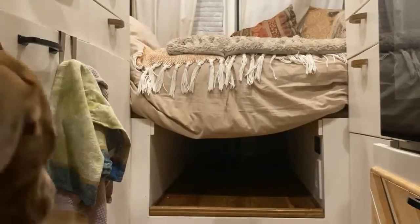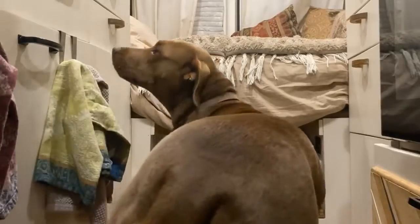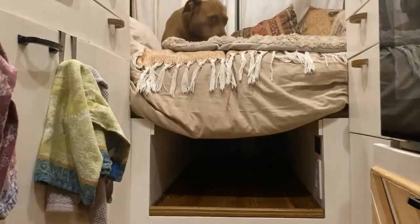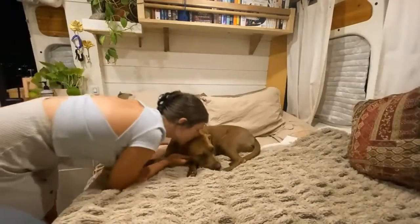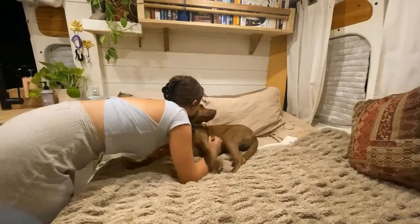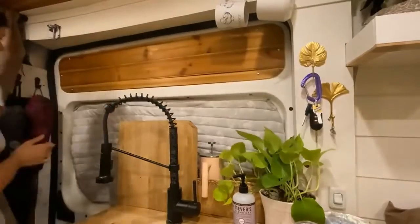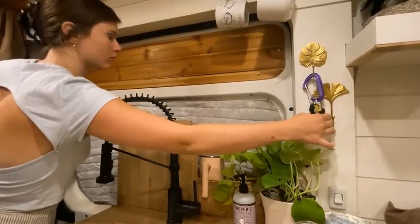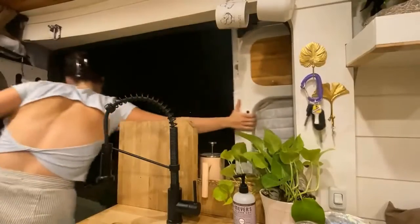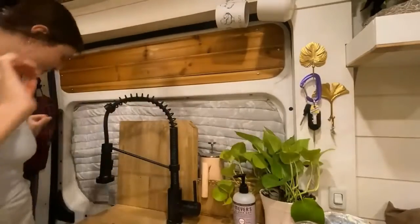Jump up. Go on, jump up. Yes, go on, jump up, baby. Good girl. Do you know that you're the best baby doggy? I love you. Third time is the charm.